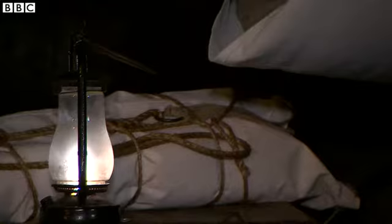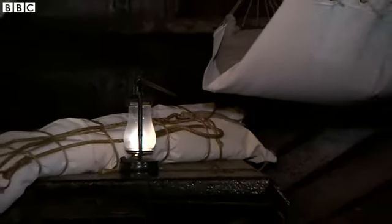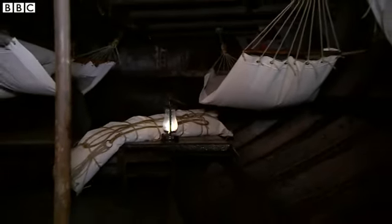I think they had to be very stoic, and they had to just get the job done. They were living in awful conditions. The quarters weren't very special, the food was terrible, the conditions were awful, and I think they had to be very stoic about the whole thing, really.